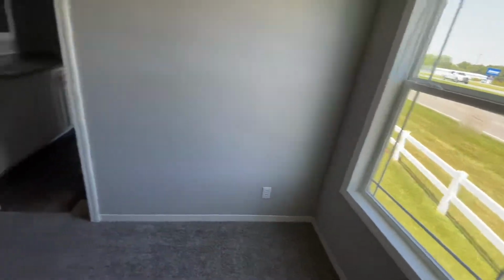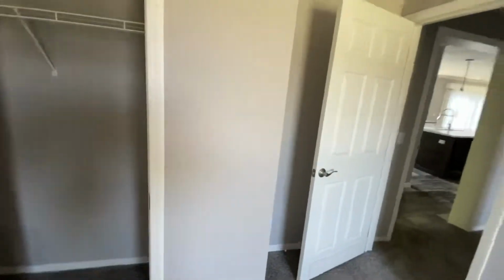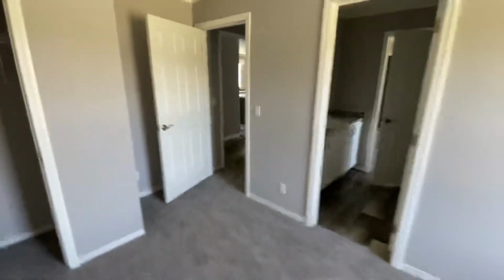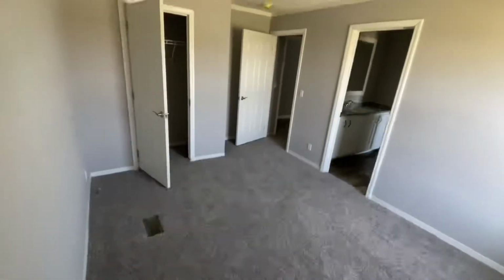You have an outlet right here, an outlet right there, and an outlet almost behind that door over here, with a decent-sized closet. Man, let me tell you something, y'all, this might be the one. This might be the one.